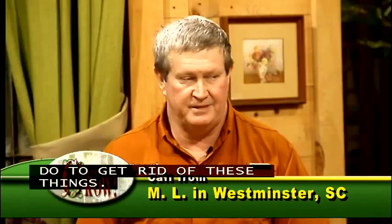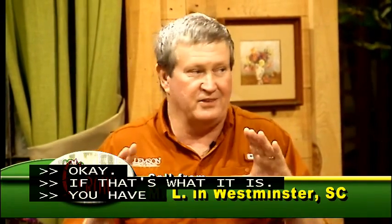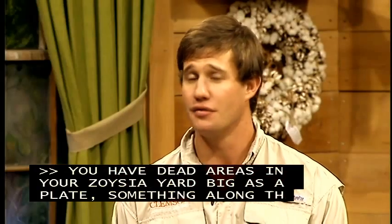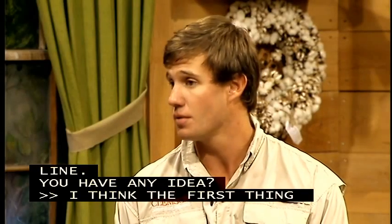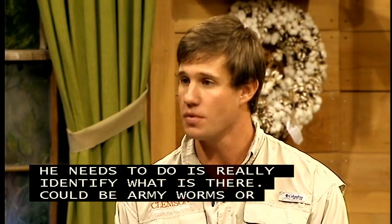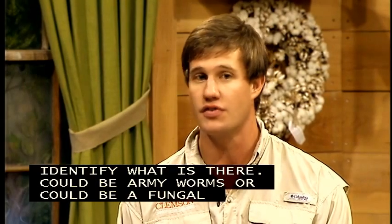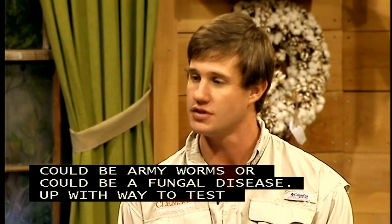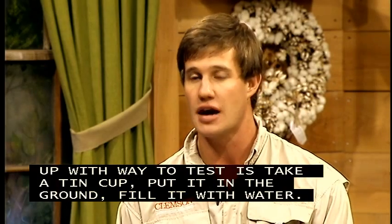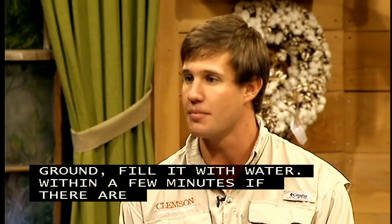Okay, you have dead areas in your zoysia yard about as big as a plate. You have any idea, Zach? Yeah, I think the first thing you need to do is identify what's there. It could be armyworms, or it could be a fungal disease in the soil. One way to test for armyworms and other types of grubs is to take a tin cup, sink it in the ground, and fill it up with water. Within a few minutes, any insects feeding there will come up and float on top of the grass, pulled out of the soil. That'll tell you if you have armyworms or any type of grubs.